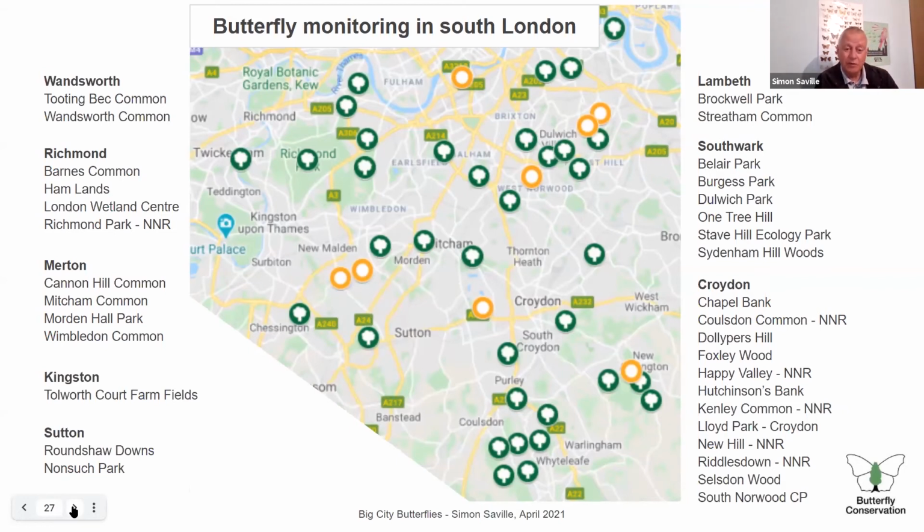But you know, you look at the wild areas and somewhere like Cannon Hill Common or, I don't know, Wandsworth Common, you'll find wildlife of all types, birds and butterflies, insects, flowers, etc. It's really nature under our noses if we only care to look.